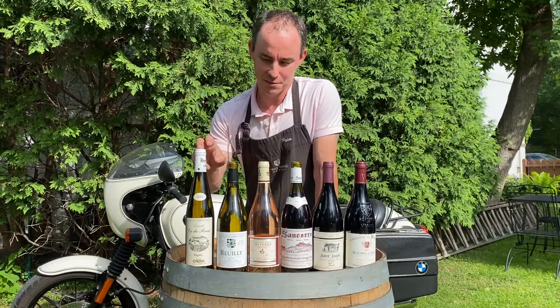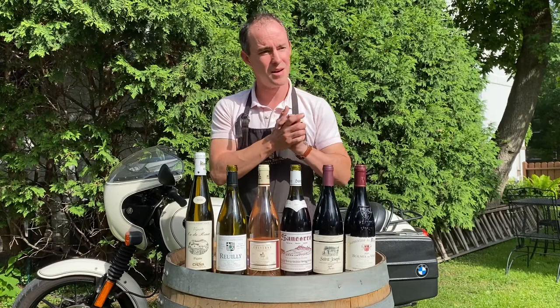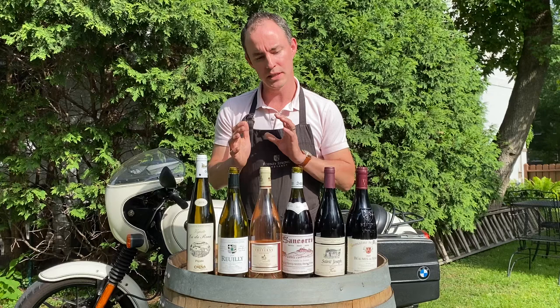Moving to France and staying in France, we are going to the Loire for a little trio of wines right here. So when I think of spring, I think of the Loire almost instantaneously. The wines just have this very light-on-their-feet touch to them. They're very nimble and precise wines across the three different colors that you see here.